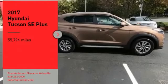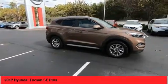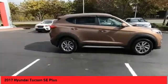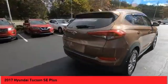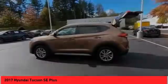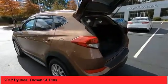You are going to love the 2017 Hyundai Tucson. The Hyundai Tucson is Hyundai's first CUV to be designed in Europe. Tucson takes the boxy utility vehicle and transforms it. With flowing curves, graceful lines, and style to spare, it's the future of the crossover.